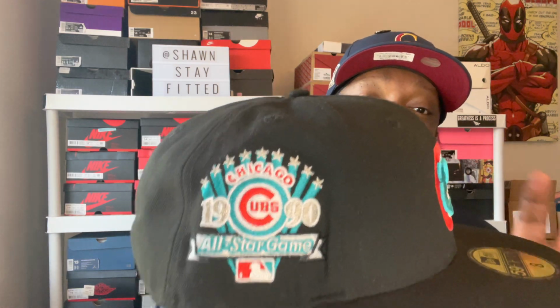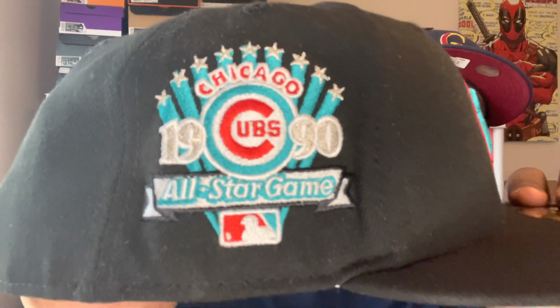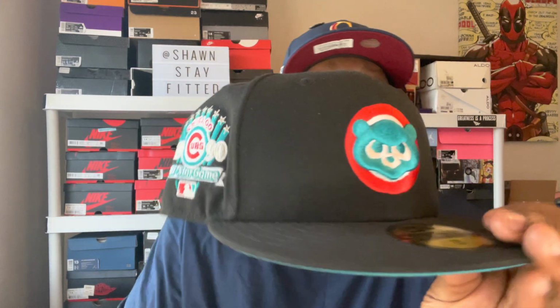I mean, usually I'll tell you guys, sometimes the side patch does the talking, sometimes the logo. This is the rare case when it's both. Love the detail on this one. It's an All-Star Game patch, 1990.